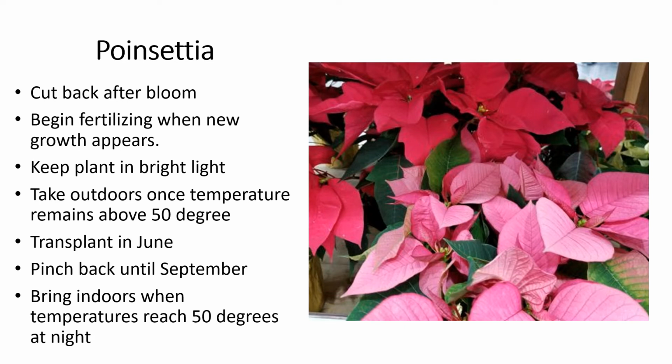Keep the plant near a sunny window to receive bright light and continue to water it regularly during this growth period. In early June, you may want to transplant the poinsettias in a container about 2 inches larger than the original pot. It likes to be outside during the summer. You can take it outside anytime when the nighttime temperatures are above 50 degrees.